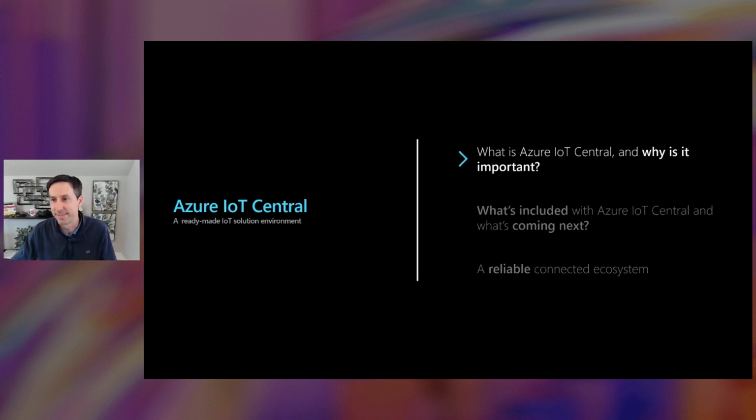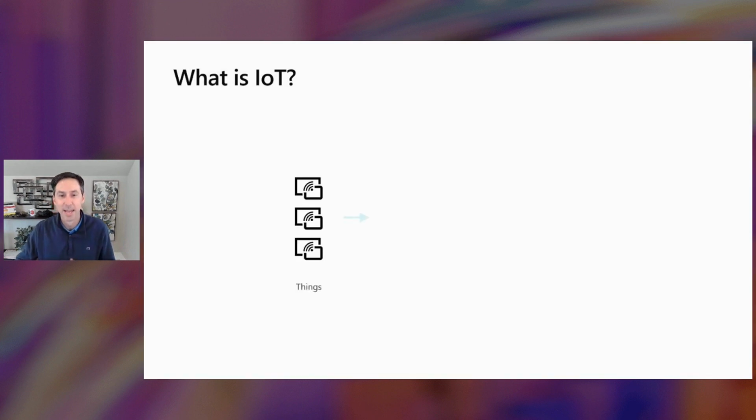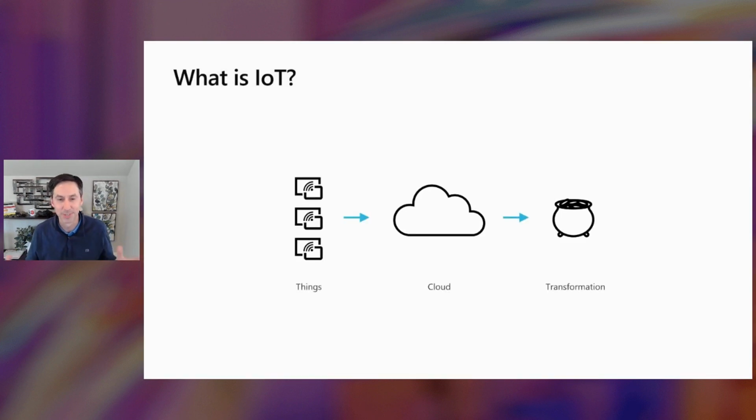So first off, what is Azure IoT Central and why is it important? I always think when we start talking about our products, we need to frame them in the context of what problem they are even trying to solve. So we should probably define what is IoT, what is the Internet of Things, because that's really the backdrop for this product itself. In its simplest form, the Internet of Things is the moving of data from physical things in our environment into the cloud, into Azure, where we can then use that data from those things to digitally transform. Again, the goal is using data, and that's the pot of gold that you see on the right side of your screen there.